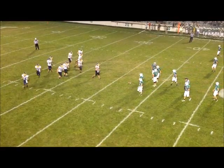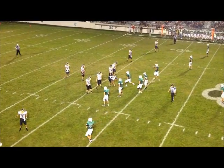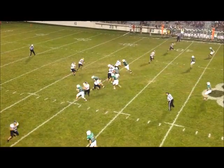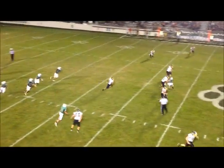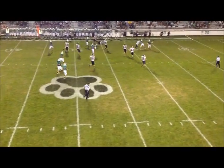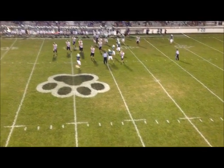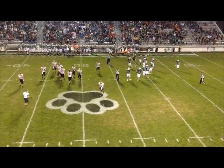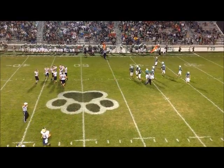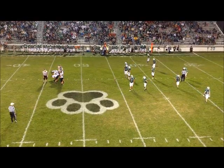Elida leads Wapak 14-10 at the end of the third quarter. That's a big score right now. Second and 6. Hunter brings it back to pass. Screen. Gets it to Garcia. Screen to Garcia, goes the whole length of the field. Takes it all the way across midfield up to the 45-yard line. That's a first down. And that stops the clock and moves the chains. 5:36 to play. Celina up by 8, 21-13. 18-yard pass play, Hunter Brink to Garcia.